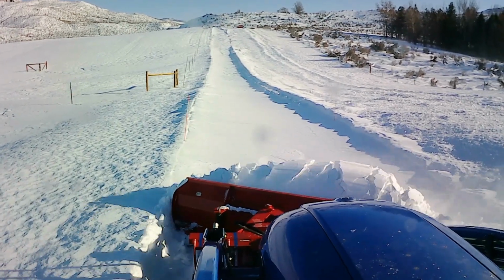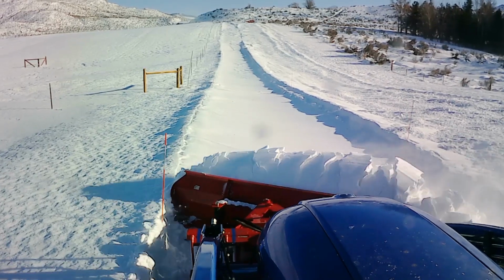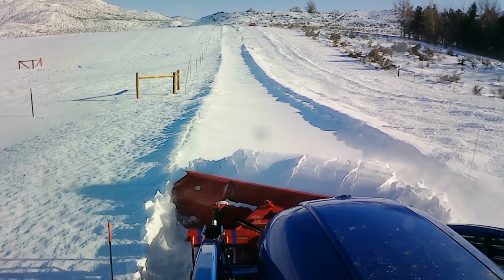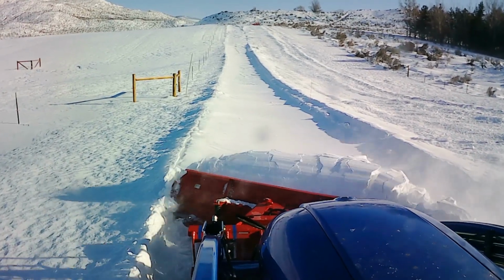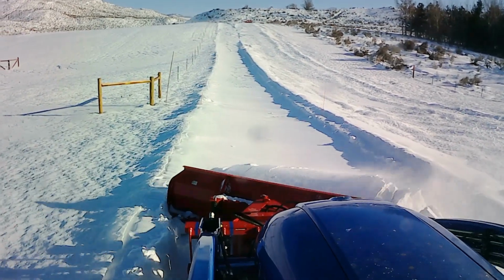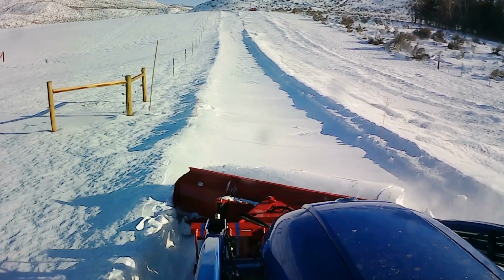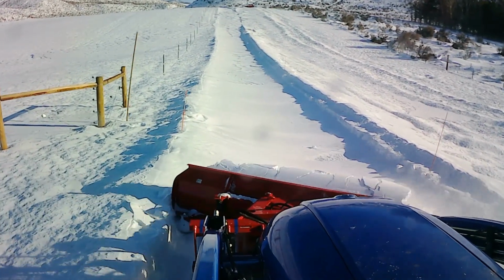The blade that I'm using is about 24 inches tall. So when snow rolls over the edge like that, it's 2 feet of snow. The tractor is 50 horsepower, so it pushes it along pretty good. It's never really an issue of power as much as it is an issue of traction.